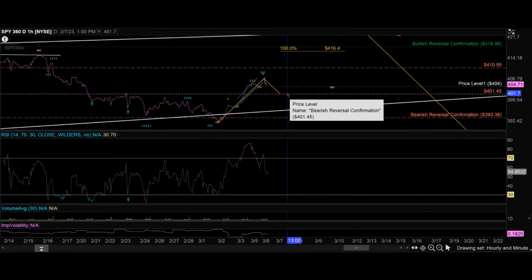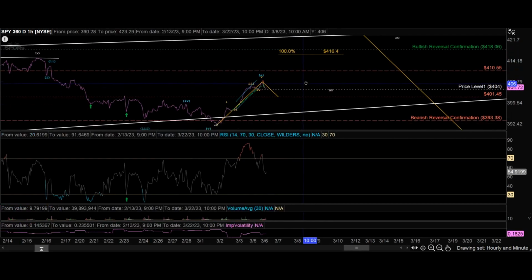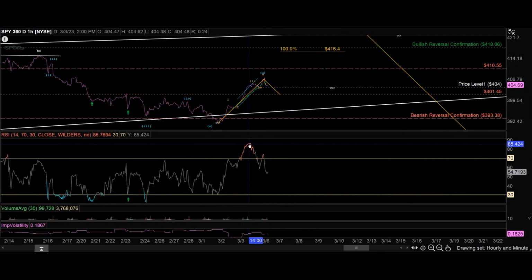And with Powell talking Tuesday and Wednesday, all he has to do is say disinflation in his hearing or testimony or whatever, and I'm pretty sure we'd see a big push in the markets as well. Look at the RSI on the hourly time frame reaching really high. This is probably because of Apple. It's a big part of SPY's weighted average.